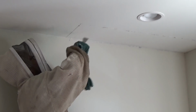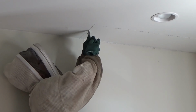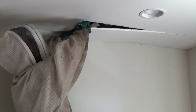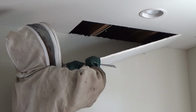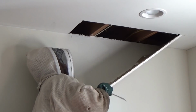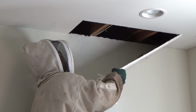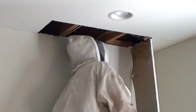We've got the sheetrock cut out. Now let's see if we can find the bees. I told you those joists are running the other way. You're so smart, Charlie. It was just a wild guess.